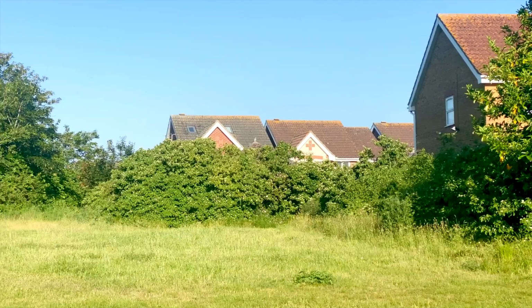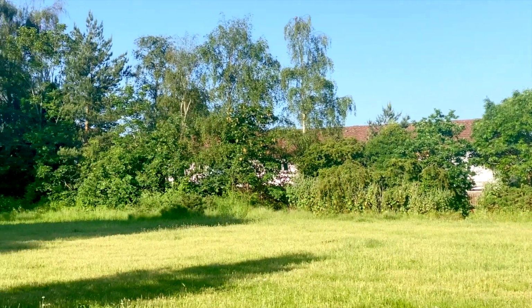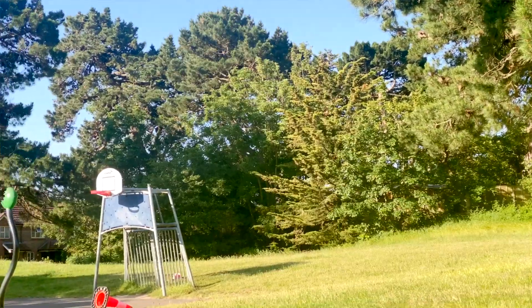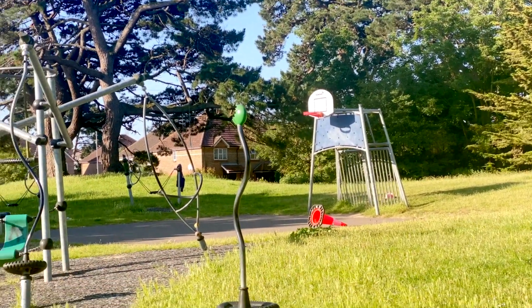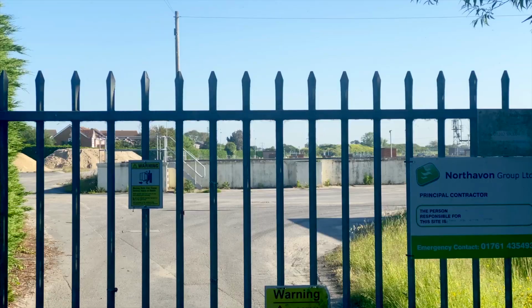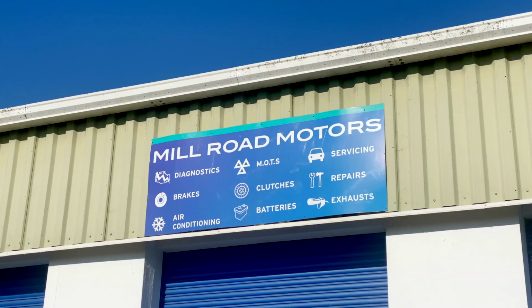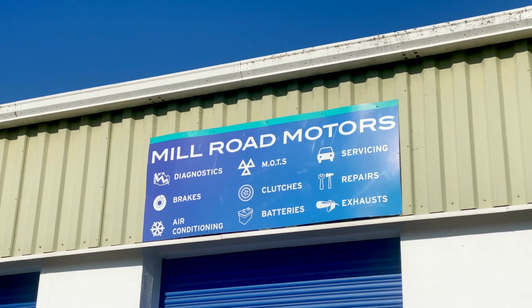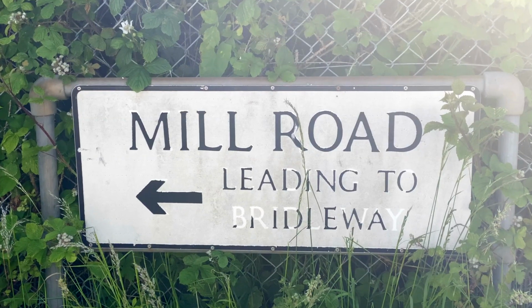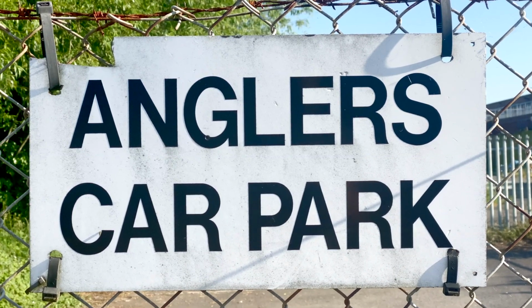We're still on the urban edge of Christchurch, but as we approach the pump room and the old mill, we are coming out to this nice little park. That's the water filtration pools that I was talking about earlier. We're just passing through the pumping stations for the local waterworks.